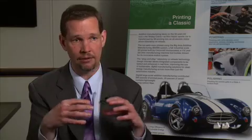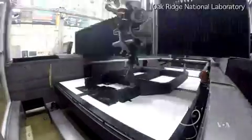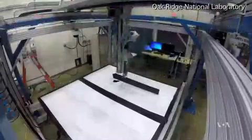So this example has one motor and battery, but we could relatively easily change over to a completely different motor and battery, powertrain, suspension system, because of 3D printing. The flexibility of 3D printing proved to be a great advantage.